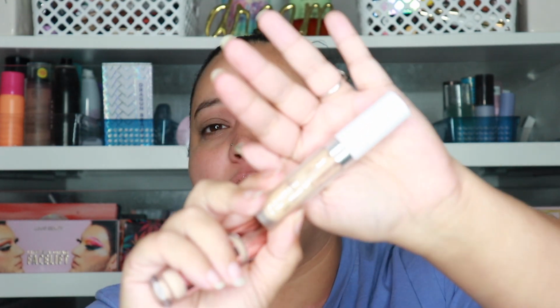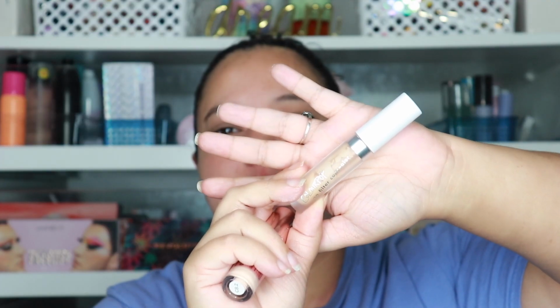All right, so I actually have two concealers I want to show you guys as well. Both of them are $7, and chef's kiss to both of them. So the first one I've had for a little bit longer. It's the Colourpop No Filter Concealer. I got this at Ulta. However, my Ulta recently stopped carrying it, so I have to get it online now. But it's really, really good.